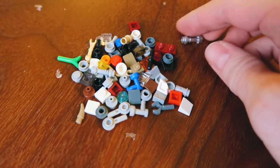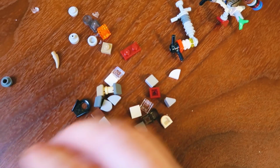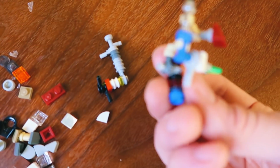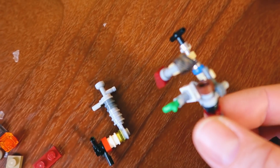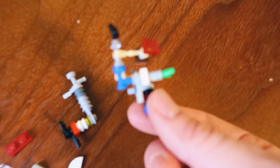So here is our pile of extra pieces. I'm gonna build something out of it really quick. Well, I tried building something with all these parts, but a lot of them are little weird end pieces, so there's not much you can do. But what did you do? I just made some random little nonsense. Help me. Just help me. I shouldn't be alive. I shouldn't exist, Joey.